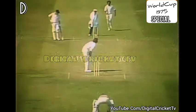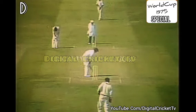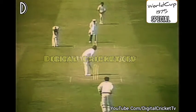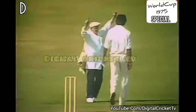59 overs have gone. This is the last over of the Australian innings. And a good shot from Thompson off Sarfraz. That outfield is very, very fast. And Zahir, no chance of cutting that off. Last over from Sarfraz. And that's a very, very big hit. Beautifully struck by Thompson. 6 runs.